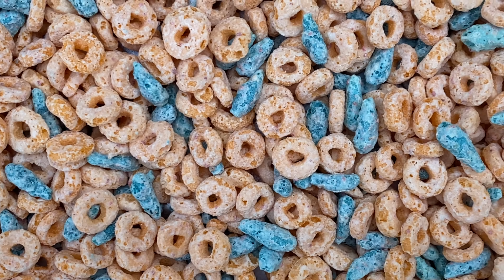I mean, come on. Are people gonna rush out to stores to buy new Apple Jacks with little blue log-shaped pieces in them? It just doesn't seem like it was really well thought out. I mean, I appreciate them trying a new and different ad campaign. It's just, well, this ain't it, Kellogg's.